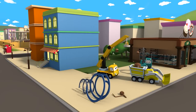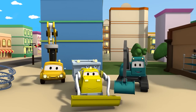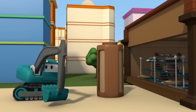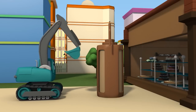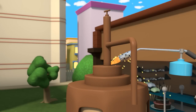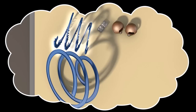The babies will be so excited to make their own waffles. Time to get started. Step one, assemble the tank. That's the tank with the waffle dough inside. It will pump waffles out for the babies to eat. Step two, attach the cooking mold and platform.